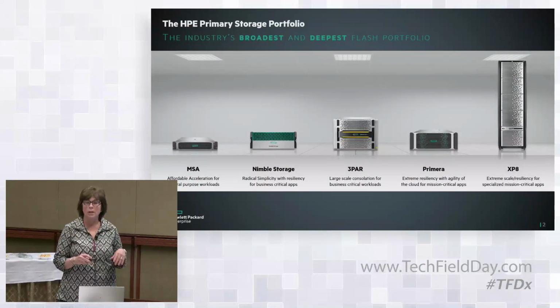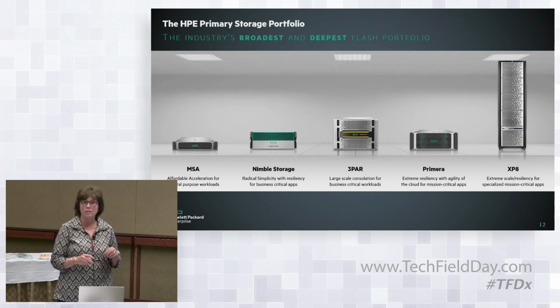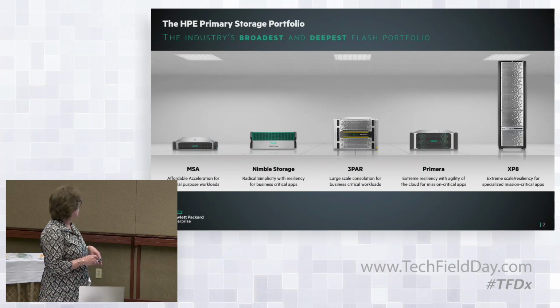MSA has been like a true workhorse for us. It's great for customers where price point is key, right? It's general purpose workloads. We sell a lot of them through partners, right? And they've been a great product for us for all these years.